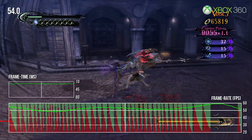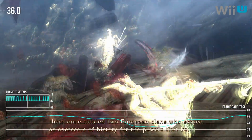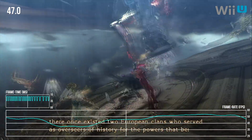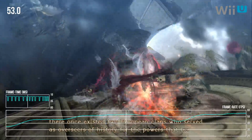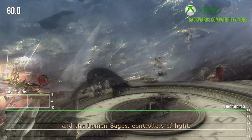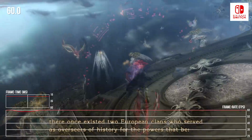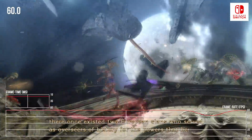Obviously, the PS3 version is terrible in comparison. Wii U was similar to 360, but without tearing, and it does get a bit chunky later in the game. Not exceptional, but still good enough. And then Xbox backwards compatible, that was solid. Pretty darn good. Same with Switch. All of those were solid.